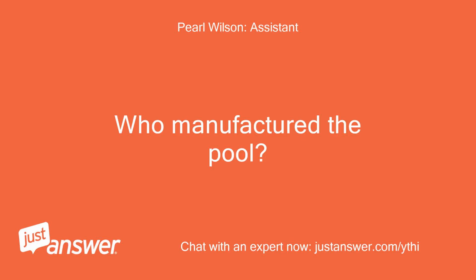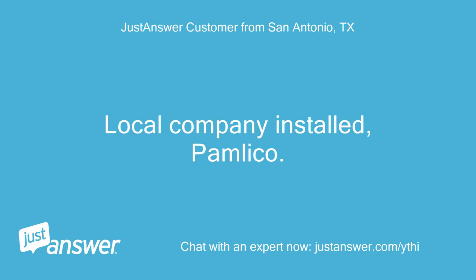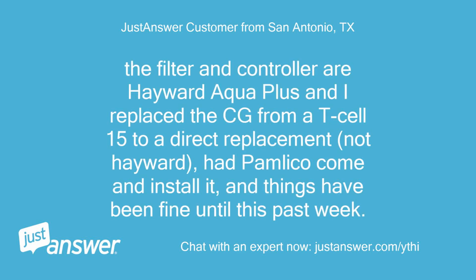Who manufactured the pool? Local company installed, Pamlico. The filter and controller are Hayward Aqua Plus, and I replaced the CG from a T-cell 15 to a direct replacement, not Hayward, had Pamlico come and install it, and things have been fine until this past week.